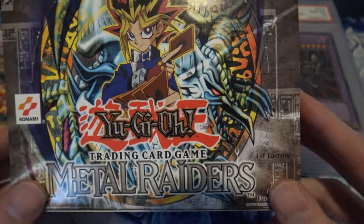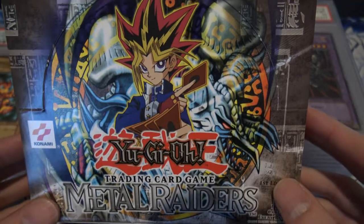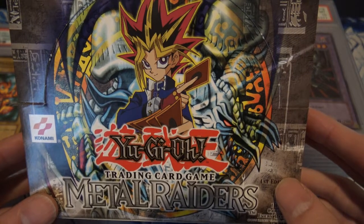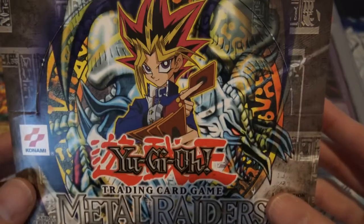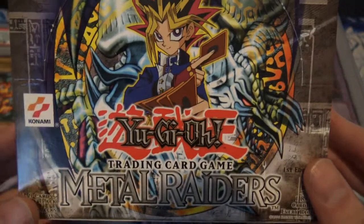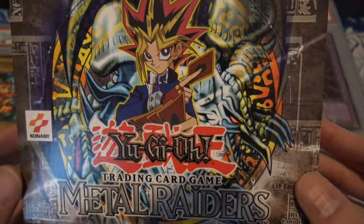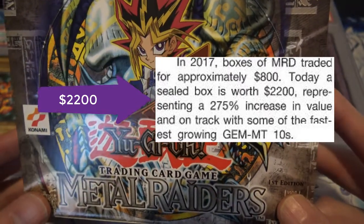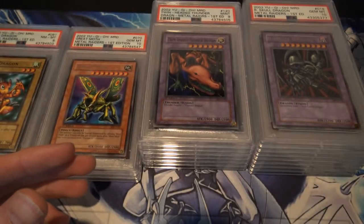So essentially this is what a Metal Raiders box looks like. You can see the first edition stamp. I typically like to collect first editions over unlimited sets. So essentially, here's your first fun factoid. In 2017, a first edition box such as this sold for approximately $800 on average, where today they sell for about $2,200 on average, representing a 275% increase in price. That is pretty steep in only a span of 3 years. So that's pretty insane in my opinion.